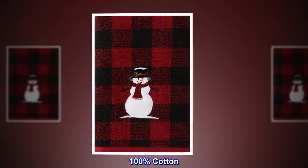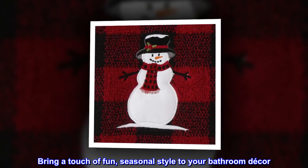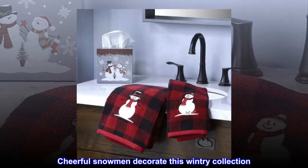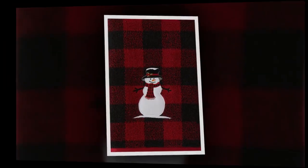100% cotton. Includes one embroidered bath towel. Bring a touch of fun, seasonal style to your bathroom decor. Cheerful snowmen decorate this wintry collection. 48 by 24. Machine wash for easy care.